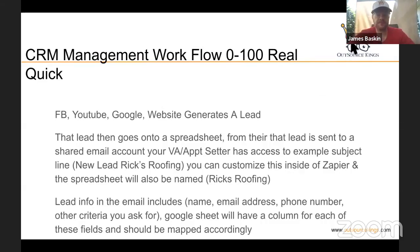Yeah. Cool. So CRM management workflow, 0 to 100 real quick. So I don't care where the lead comes from. Obviously, I care about the source, but for the sake of the CRM and the workflow, I do not care where the lead source comes from. Email, Facebook, direct mail, referral, obviously Facebook being the main one, probably YouTube and Google being the second, and website generated being the third.